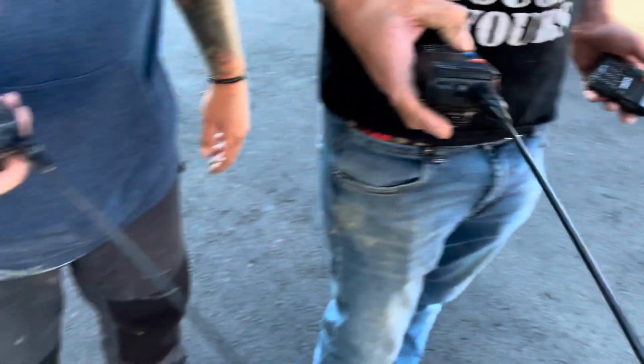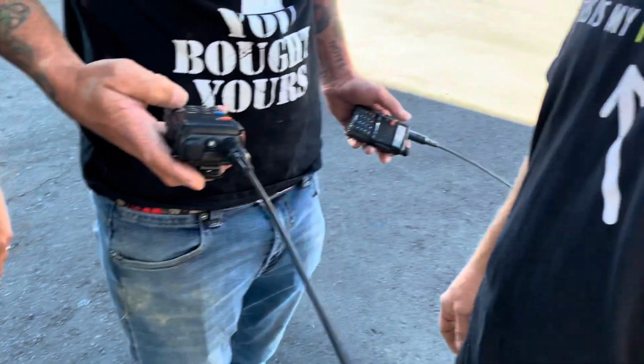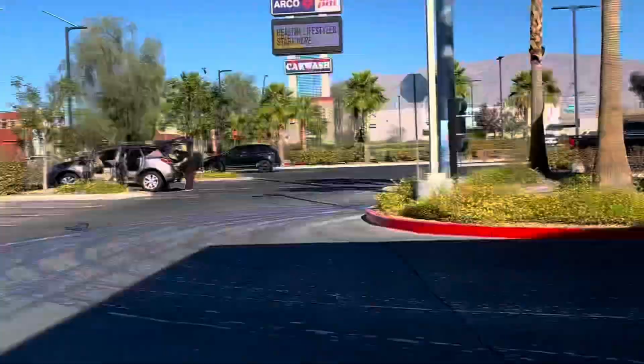We are in the XJ. So now we are connecting our radio so we can all talk to each other. And we are filling up to get gas right now.